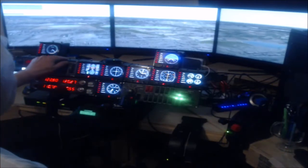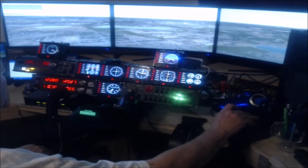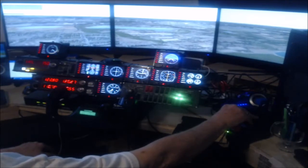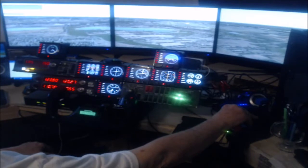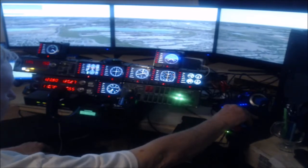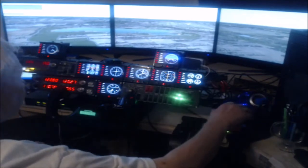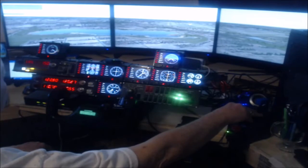1,000. Okay, cutting the auto throttle at this point. And I'm now controlling the speed of the aircraft. 151 knots still. Right on the glide slope. Everything looking pretty good. We got wheels, we got landing lights, full flaps. We should be good to go. 148 knots.